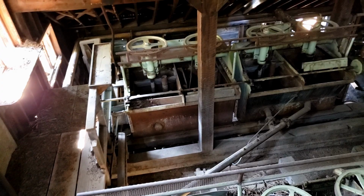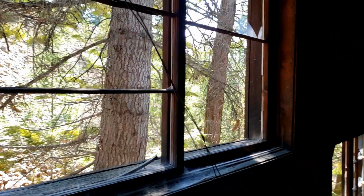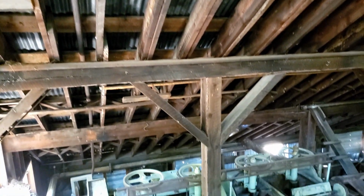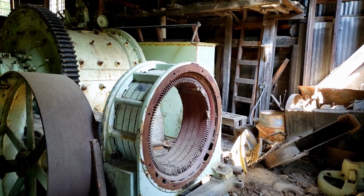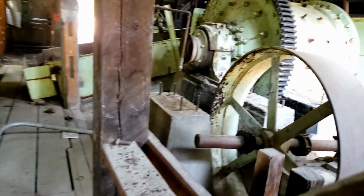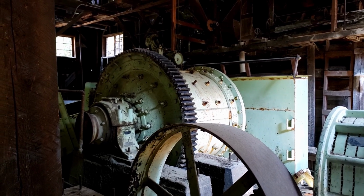These all look to be in pretty good shape, really. All the windows are broken out now, but the structure itself is in pretty good shape. You can see the electric motor. Looks like they took it apart for some reason. They produced their own power on site in later years. I think early on they did get power from Eastern Oregon Light Company, I believe was the name.